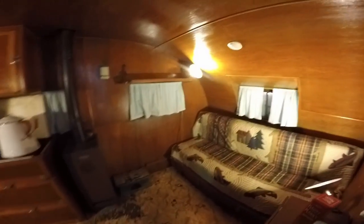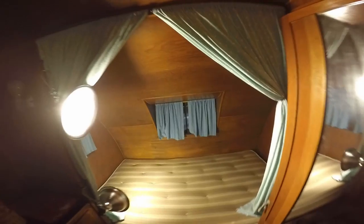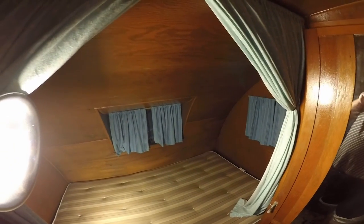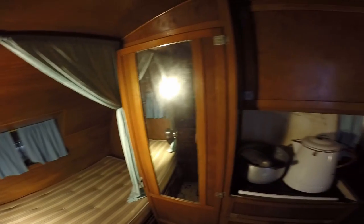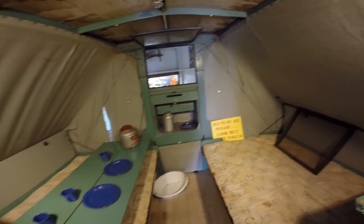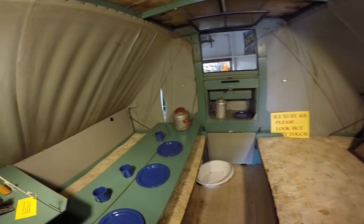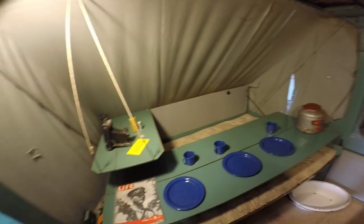I think this is what's called an old Scamp. More just a place to sleep. I don't see any restroom facilities, no real cooking facilities to speak of.